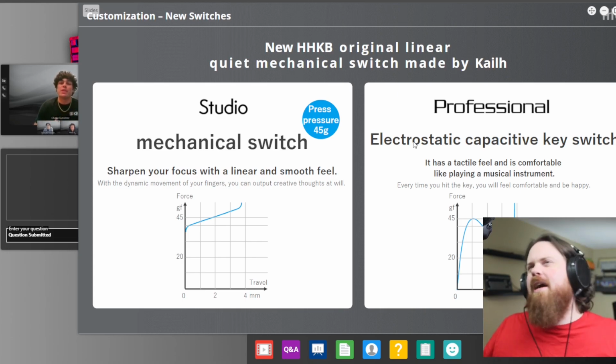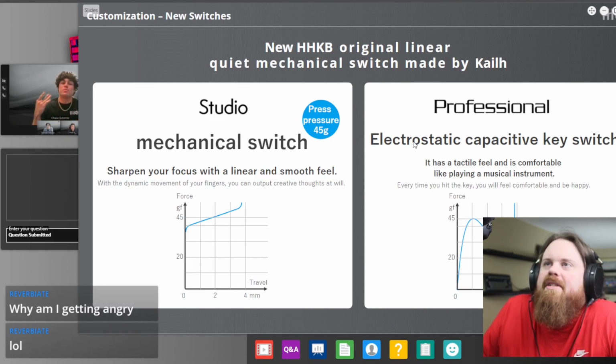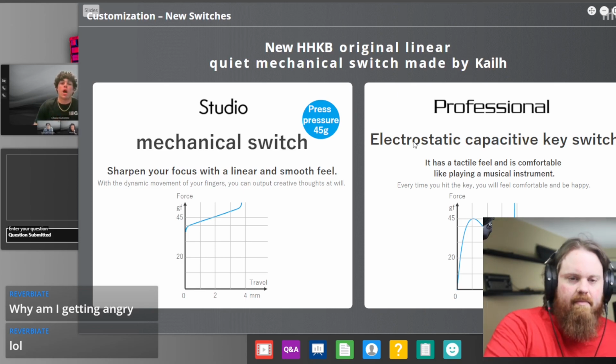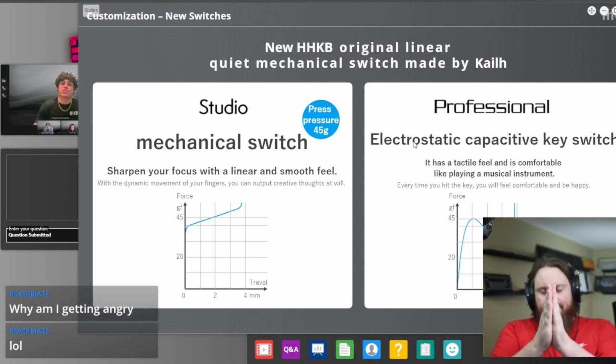So by eliminating and muting the sound and eliminating any key chatter and any feelings that you might get, creators can be only focused on what they're creating, which is the ultimate goal of our HHKB Studio. This is distracting. We all knew that. Create your beautiful things without any distractions.